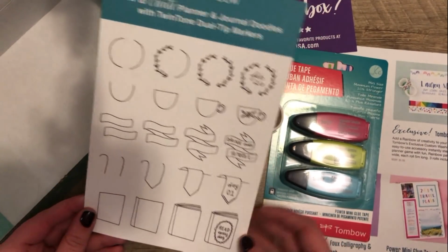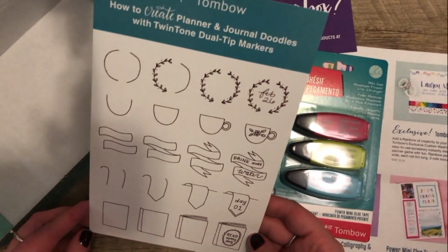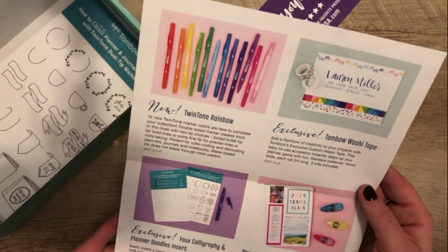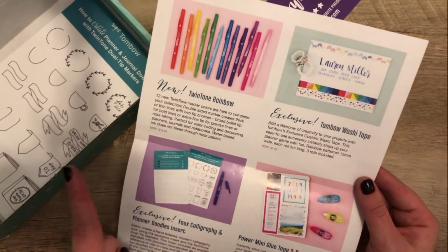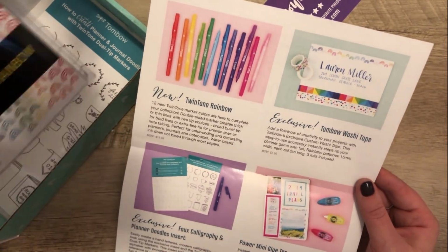I think you're supposed to practice it with the markers that it came with, just some cute little doodles. I don't really know how much value this piece has. Well, let me take that back. They tell you what the value is. So the box itself was $25. Shipping was included. So the value is $20.